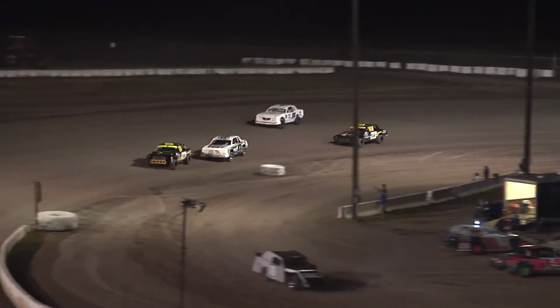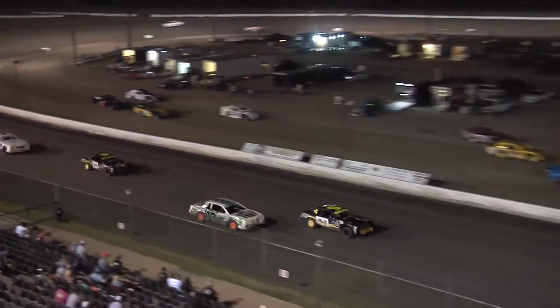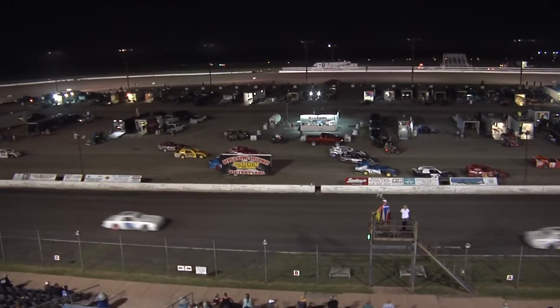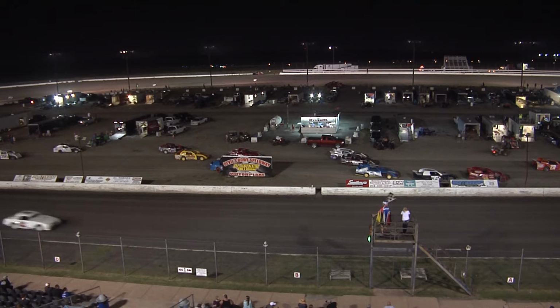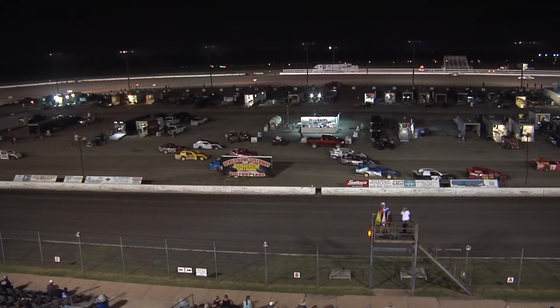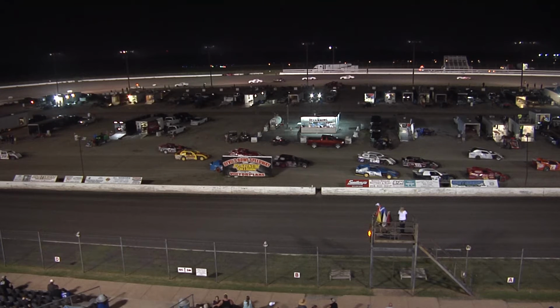Coming off turn number four, checkered flag in the air. Your winner, the 1-2-3 of Don Jensen. Finishing in second, the number 17 of Tommy Davis Jr. Third, going to be the 23 of Don Jensen. And fourth, the 74 of Kevin Haslip. Those are your top four that'll get locked into the feature tomorrow night as long as they pass Tech tonight at Devil's Bowl Speedway. And on the outside looking in, your fifth place finisher, the 85X of Dustin Choate.